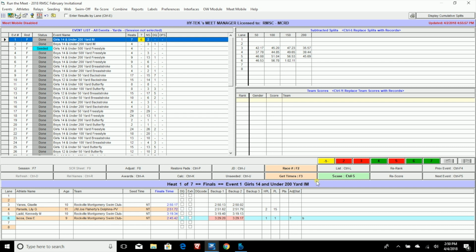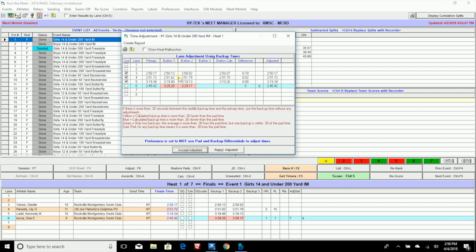So for Meet Manager to make the timing adjustment, you go to the Calc button here, so I'll click it, and this window pops up. And what you can see is right now for lane 6, the primary or the pad time is 2:45, and it's not adjusted yet, so it's still 2:45. So I'm going to come over here and click this, put a check, telling the computer, yes, I want to do an adjustment. And now what it's going to do is average the two button times. So now the adjustment time is 3:29:18.